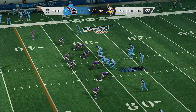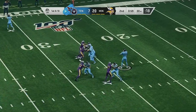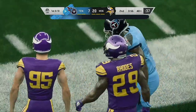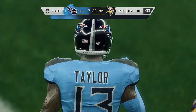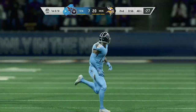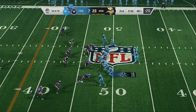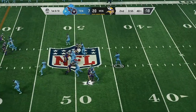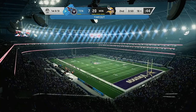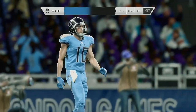So 1st and 10 now from the 30. From the shotgun, it's Mariota. He finds Taylor, complete. And he'll take this to the other side of midfield before going out of bounds. A well-executed 22-yard gain. On 1st and 10, here's Mariota. He's going to let this one go deep. That's caught inside the 20. Now Tennessee going to use the second of their timeouts as the clock shows 50 seconds to play here in half number one.